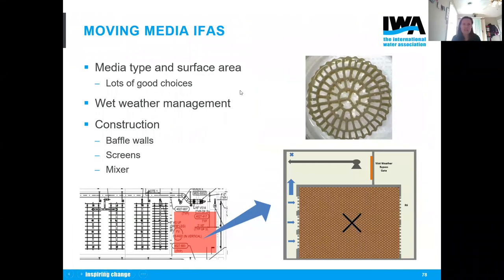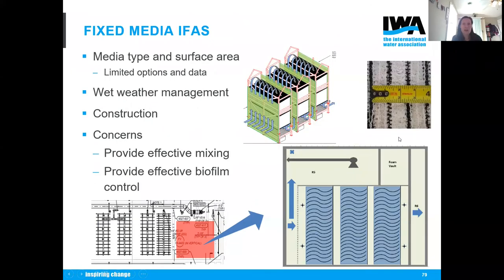We're trying to decide between the two while we're doing the demonstration. Moving media is more tried and true, but it's more challenging for wet weather management because we have to add screens, which increases head loss. So we need to have a wet weather bypass around the moving media zone. It would be nice if we could do the fixed media.